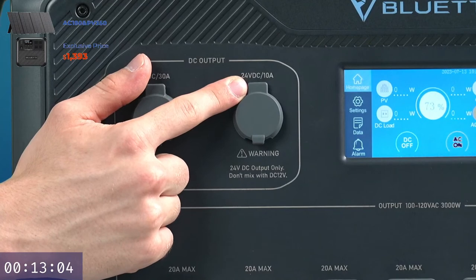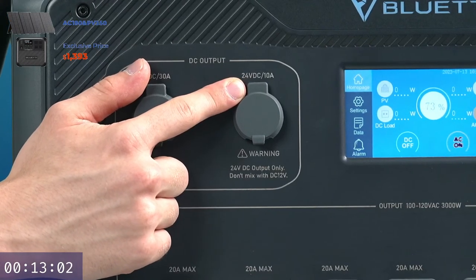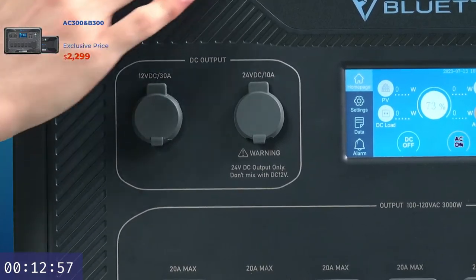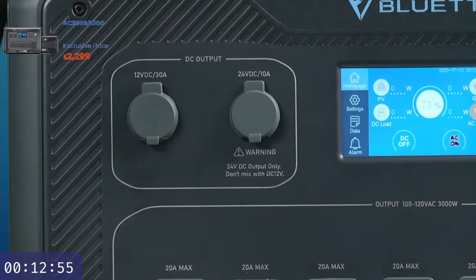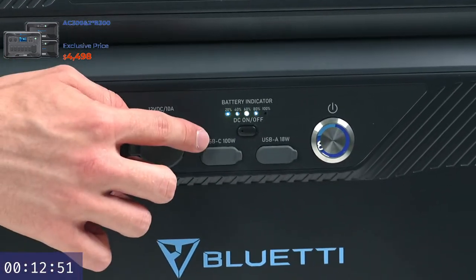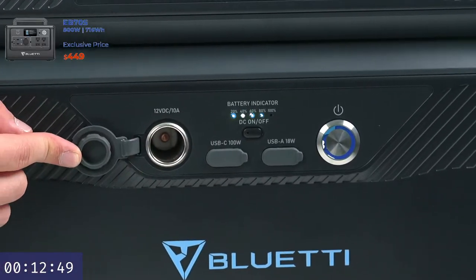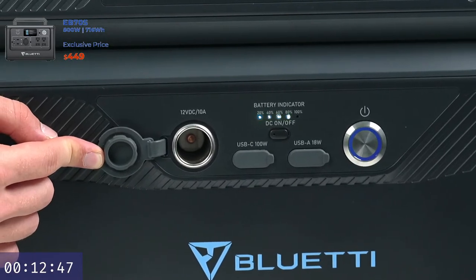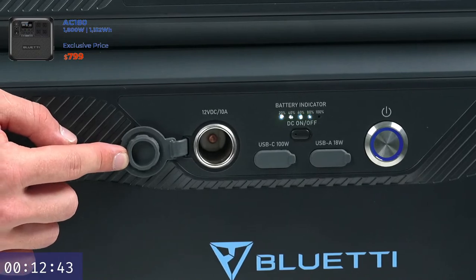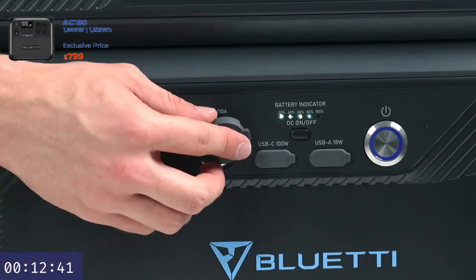However, some people say, well, my appliance only supports 12 volts. No worries at all, because you will have at least one B300 with AC100, and it does have a standard 12 volt and 10 amp cigarette lighter port. So you will have at least one standard 12 volt 10 amp port for your AC300.